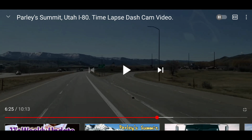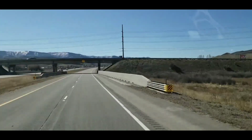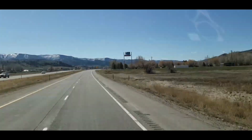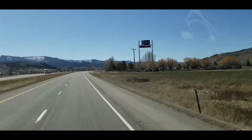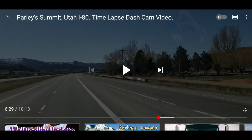Okay, now, you're going to want to turn the volume down when you do this. I'm going to turn the volume down on this video so you won't have to hear this, because the sound is going to be terrible, but it's definitely going to be slowed down. You'll be able to see the scenery, so check it out. Pretty cool, huh?